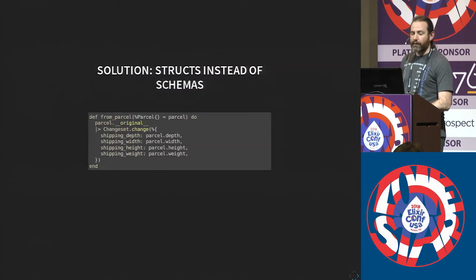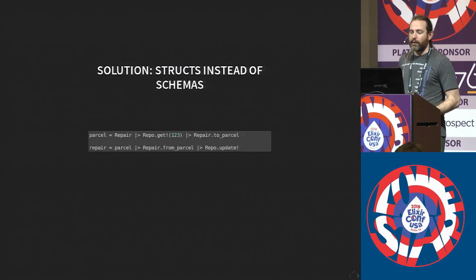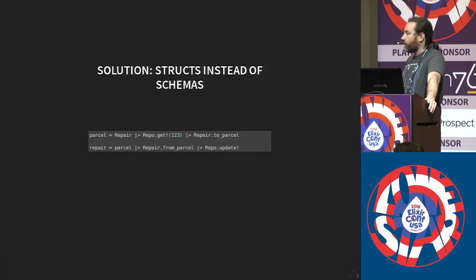We have a from parcel that pulls the original out of the object and builds a change set out of it. And then when we want a parcel, we have the one call of to parcel and from there we get to basically pretend that it's a schema. It works exactly the same. There's no distinguishing in our code base, and we've completely papered over the problem, and we have a table that doesn't exist.